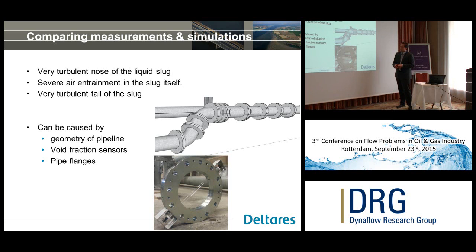So, it can be caused by a few things. By geometry of the pipeline, as you see here. The slug was created by having a local depression in the system. That means that during the first moments of acceleration, the slug has to pass through bends, two bends.